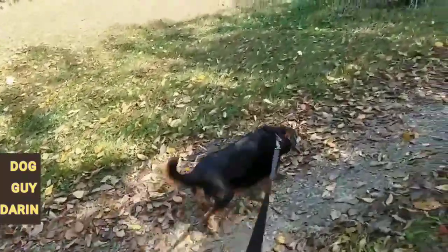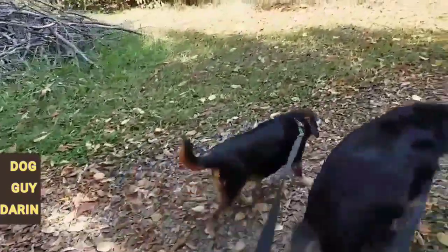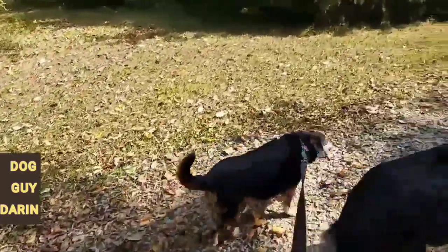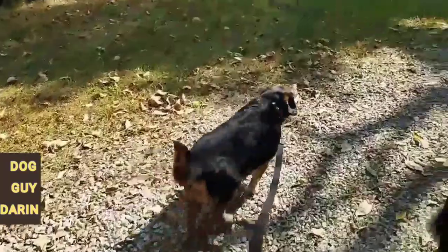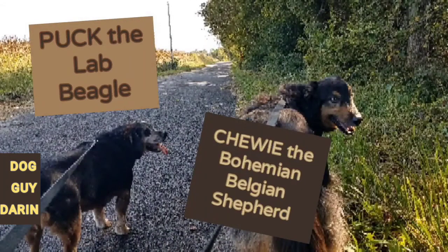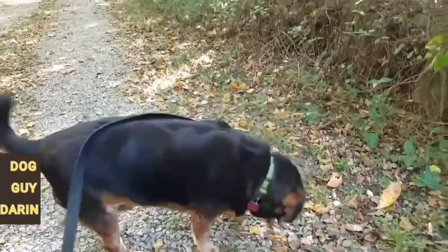And over here, Mr. Puck apparently came from a Walmart parking lot in Warrensburg. He is the product of love between a beagle that jumped into the backyard where a Labrador was. Wanna come say hi? Hi, let's go walking.